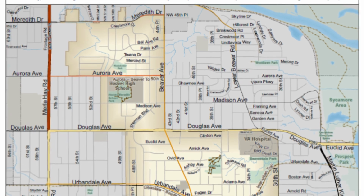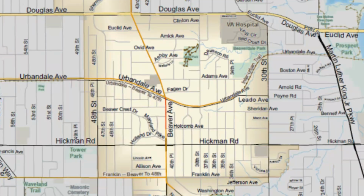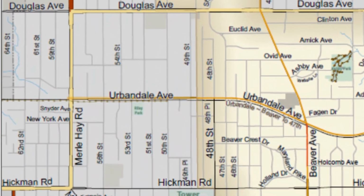Now, Beaverdale purists would tell you that I actually don't live in Beaverdale. So the neighborhood itself has expanded over the years. The current boundaries of the Beaverdale neighborhood are roughly between Meredith Drive on the north side and Forest Avenue on the south side, and then between 30th on the east and 48th on the west. There are 143 blocks in the Beaverdale neighborhood.